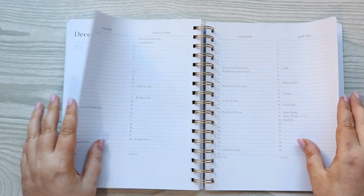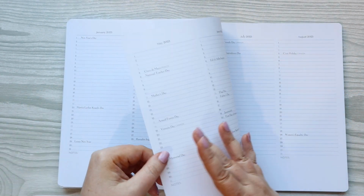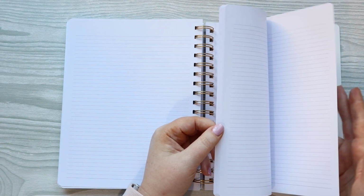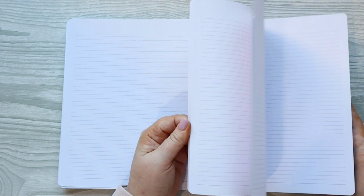So this is future planning. This is for 2025. You can plan out the next year. I like the way that's laid out. And then you have a lot of notes pages at the end of this.